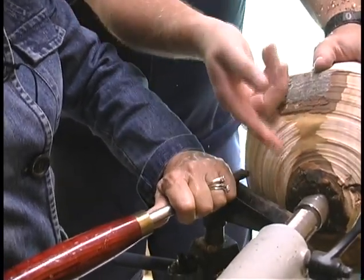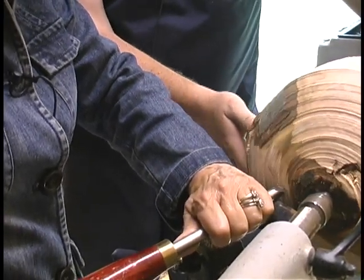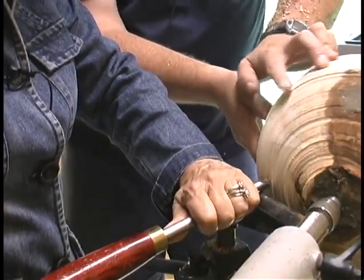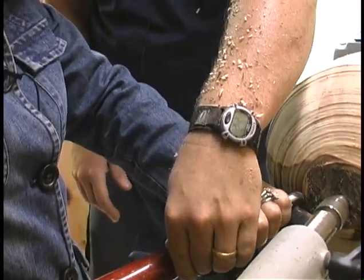Okay, go back to the beam. We're going to start again. So I want you to lower this one down just a bit. There you go. Okay, now go ahead and cut. And that's about what you want to do. Of course, I'm moving my whole hand. That's okay. So I want you to keep it right about there.